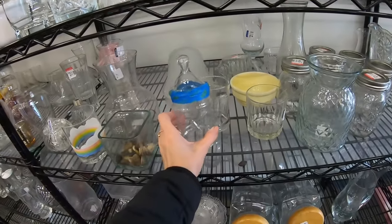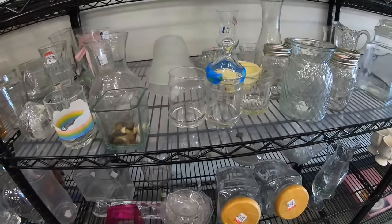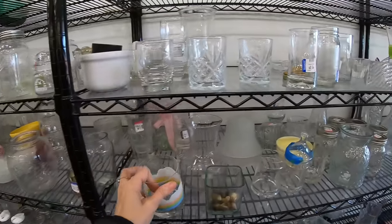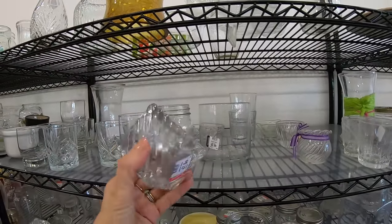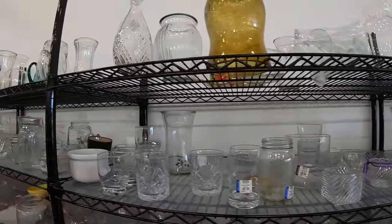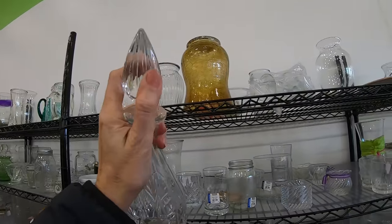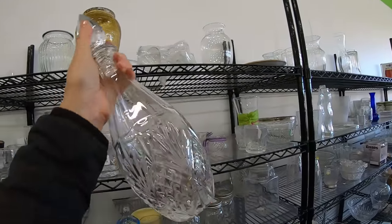Is this a cracked baby bottle? I'm not sure what's going on here. That's very odd, I guess it's a candy dish. Very funny. All right, a single cup, no. What else? Looks like an ice cube, but with ridges on it. All right, if I see one more clear glass decanter, there's a lot of throwing out or donating decanters in this town. That's kind of nice.